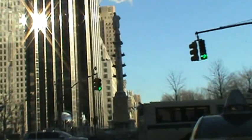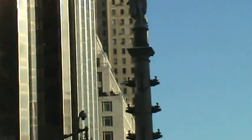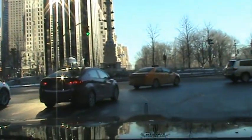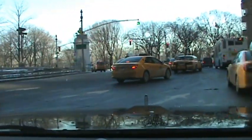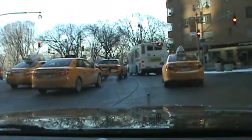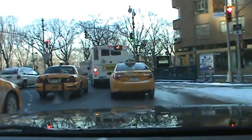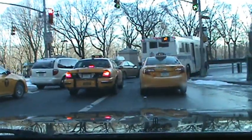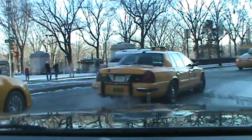Since I'm at a traffic light, I'm going to try and get a little bit better view. There you go. On my right here ahead is Central Park. What I'm doing here is I am going to go on Central Park South, which also happens to be 59th Street.